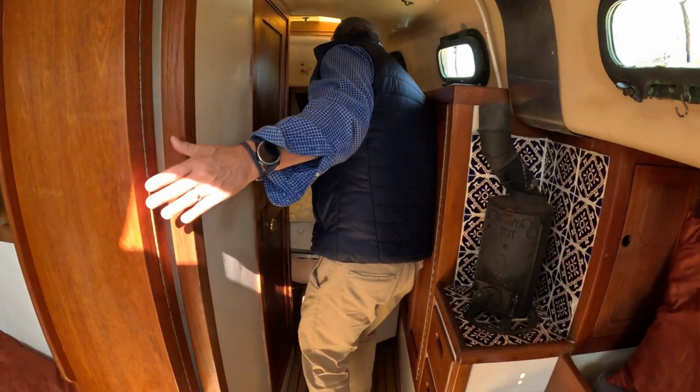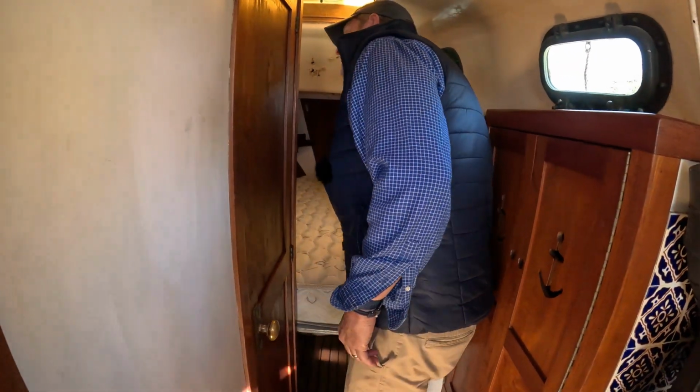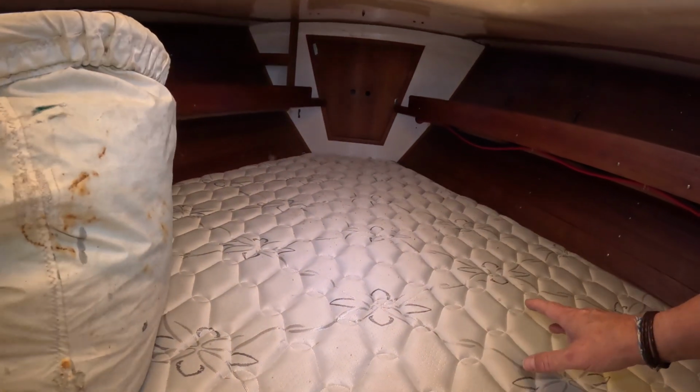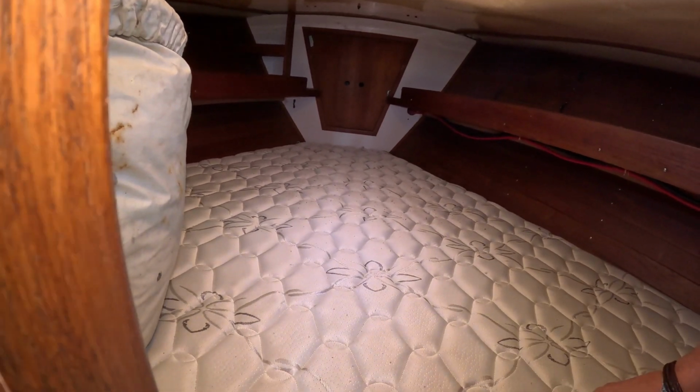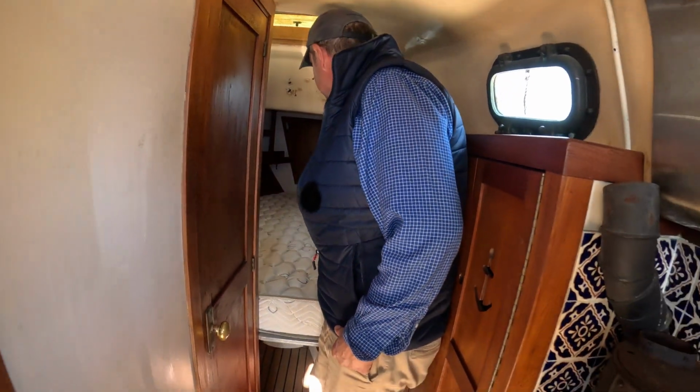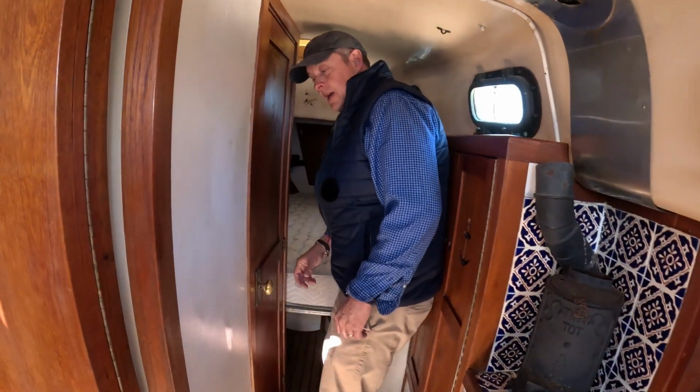Then we're going to head up to the V-berth. I'm not going to do my gymnastics today, but this is nice because it's just one piece and looks nice. Looks fairly comfy, actually. I don't know what was here. Maybe a picture was hung here or something. Oh, yeah, something came off. Plenty of space up there, by the way, so that's not a problem.